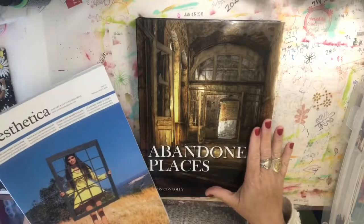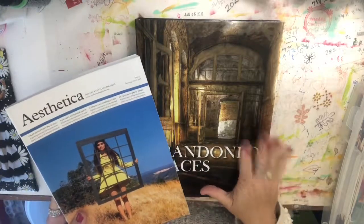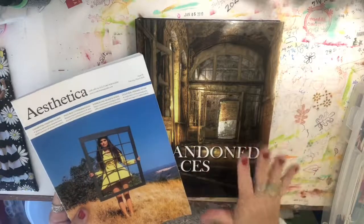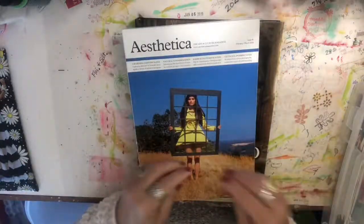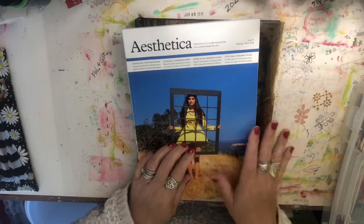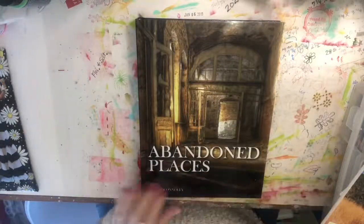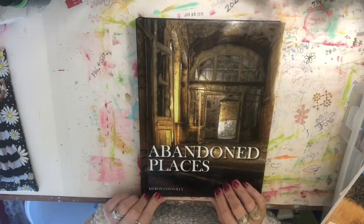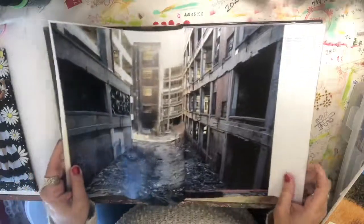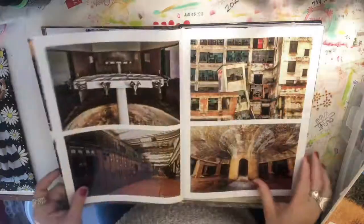I'm doing a spread in abandoned places today, some reverse collage. Dee Dee Willingham does a fabulous job, and she does great art in these books, doing what she calls reverse collage, because you're not just adding pieces onto the page, you're also painting parts out that you don't want or that you want to change into something else. There are several of these abandoned books by Kieran Connolly, and they're just picture after picture of abandoned buildings and places that have just been lost, not taken care of, just all kinds of fabulous stuff.